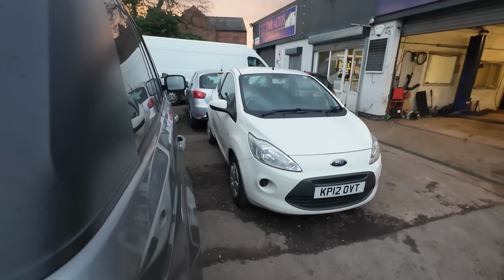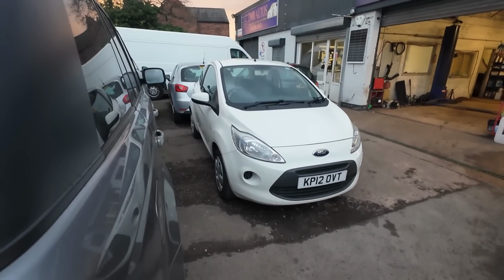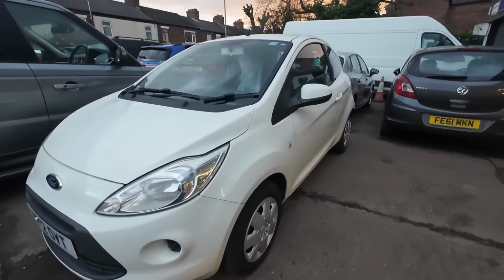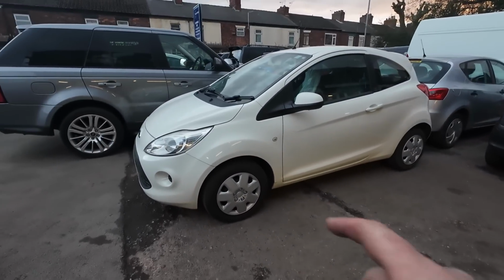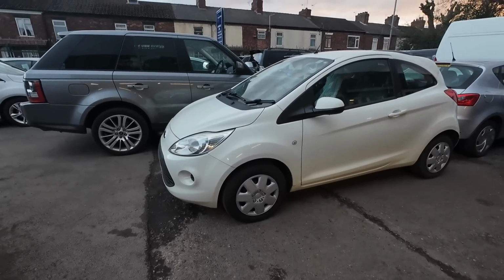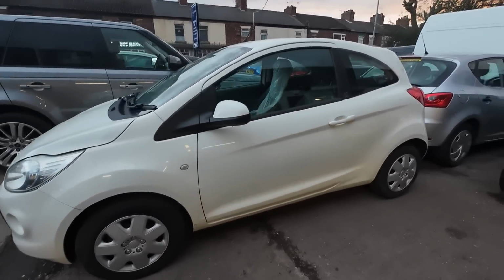Customer came in, recommended to us, and we said we bought this one. 12 plate, low miles, only done 65,000, something like that. In the white. It didn't have very nice wheel trims on it. I've just replaced them because it had horrible black wheel trims on, so I've just changed them for some generic ones we had lying round for now.